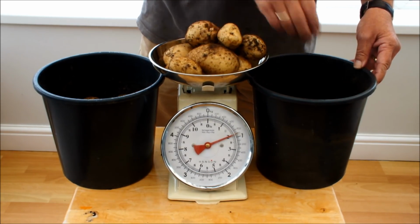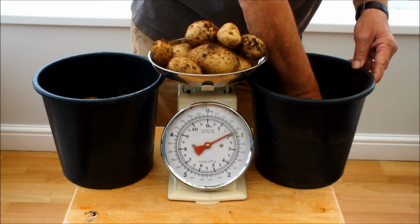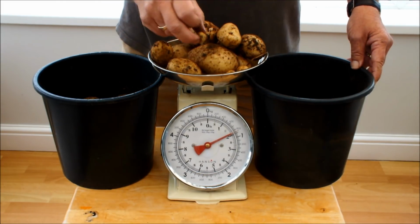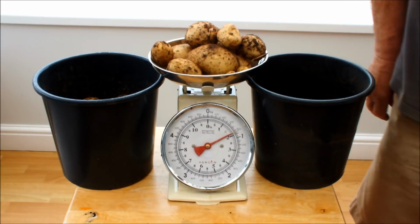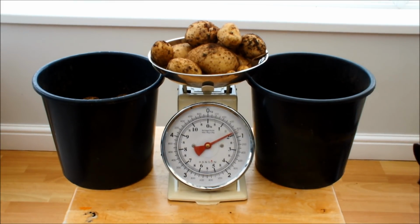Now I think, as you can see, we're nearly there. I wouldn't get many more on than this. And Molly gets that one later. What we got? What we got, Moll? Can you tell me? No, you can't. Let me have a look. Get in. That's nearly £2. So that beats the £1.5 that I set earlier this year.